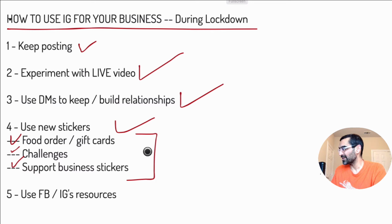So that was the food order, and same thing with the gift card. You can get your audience to buy digital gift cards with your business.